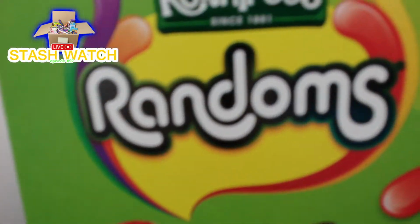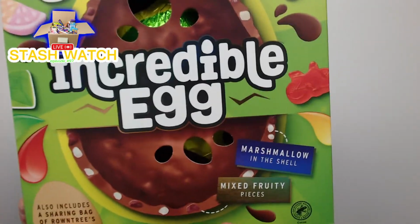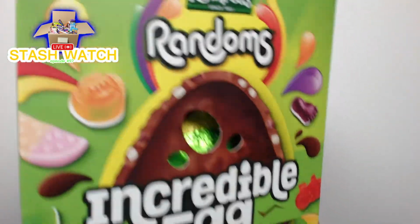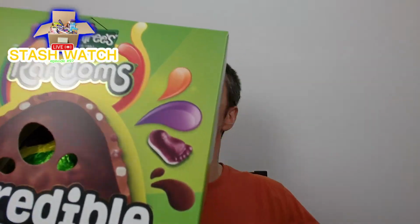You can write in the name on it. I'm going to put Chocolo Roberto on there. Again, not a cheap one though, about £10, £12 or something like that. It also includes a sharing bag of Rowntree's Randoms. So it does feel a bit hefty, I must say. The weight does feel there. What's the weight on this one, does it say? 540 grams it is. It feels hefty.